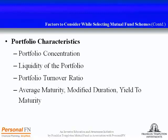Average maturity, modified duration, and yield to maturity. These parameters are important while evaluating debt mutual funds. The average maturity refers to the weighted average time until all securities in a debt portfolio of a mutual fund mature. Lower the average maturity, the better it is in terms of interest rate risk and low volatility.